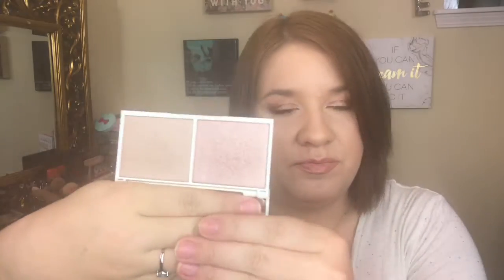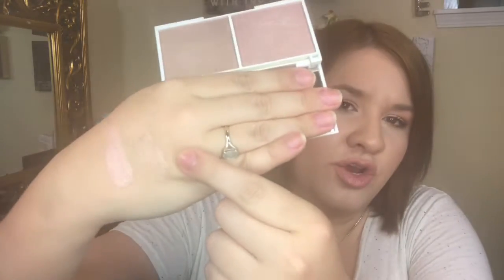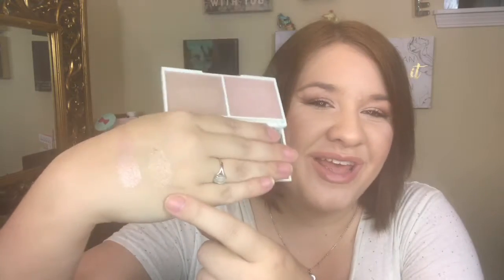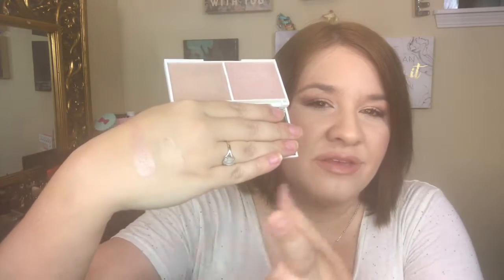So you've got these two beautiful colors. You have this one and this one. So there they are. I'm going to swatch them on this hand. And you can see this one's definitely more of a bronze kind of one, and this is more of a pink. I'm actually wearing the bronze one today as my highlight. I don't know if you can see it as well, because I didn't put too much of it on.